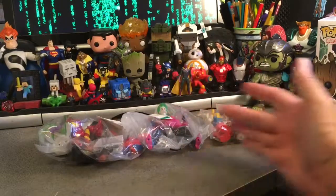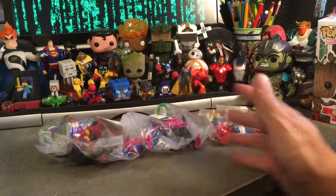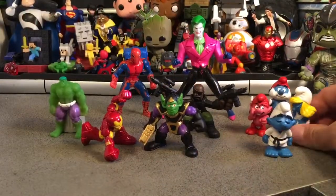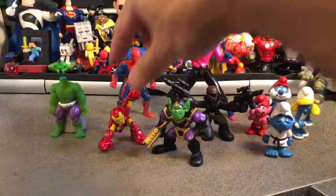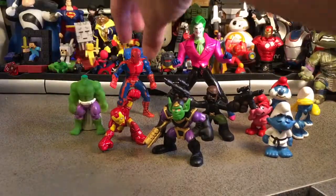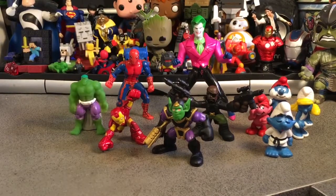So why don't I lay it all out so you can get an idea of what I picked up. And I'll also share some information about what I found out about each item. So we've closed in on our figures here. We've got these really awesome Smurfs, some really great superhero squad style characters. We've got this random Hulk here against a pillar, a very beat up Spider-Man, and this really cool punk rocker Joker. So I'm going to get some information for you guys and let you know exactly how good a haul I did this time around.